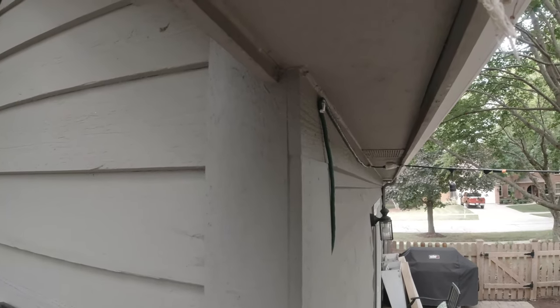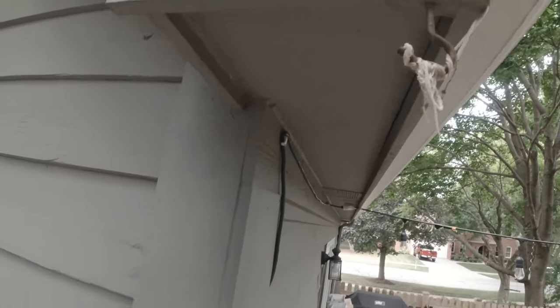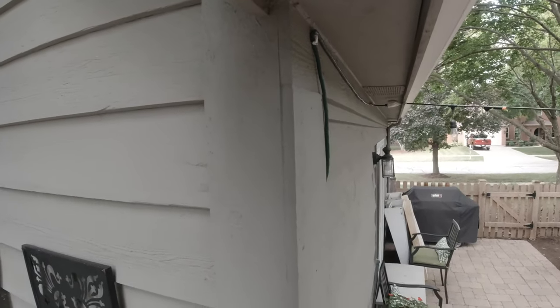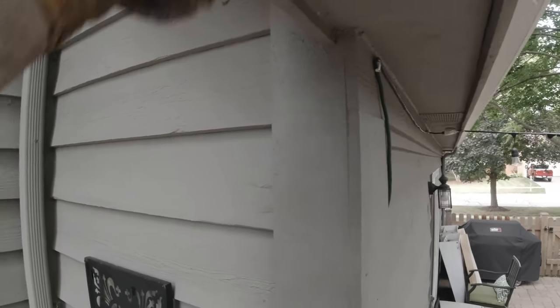Yeah, they're going into that hole right up in there. Yeah, they're coming in and out. So definitely right in this area. I'm hoping this will be better.